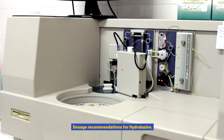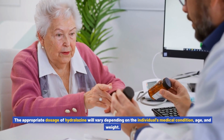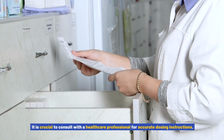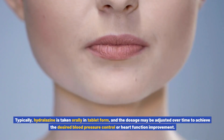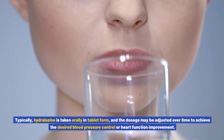Dosage recommendations for hydralazine. The appropriate dosage of hydralazine will vary depending on the individual's medical condition, age, and weight. It is crucial to consult with a healthcare professional for accurate dosing instructions. Typically, hydralazine is taken orally in tablet form, and the dosage may be adjusted over time to achieve the desired blood pressure control or heart function improvement.